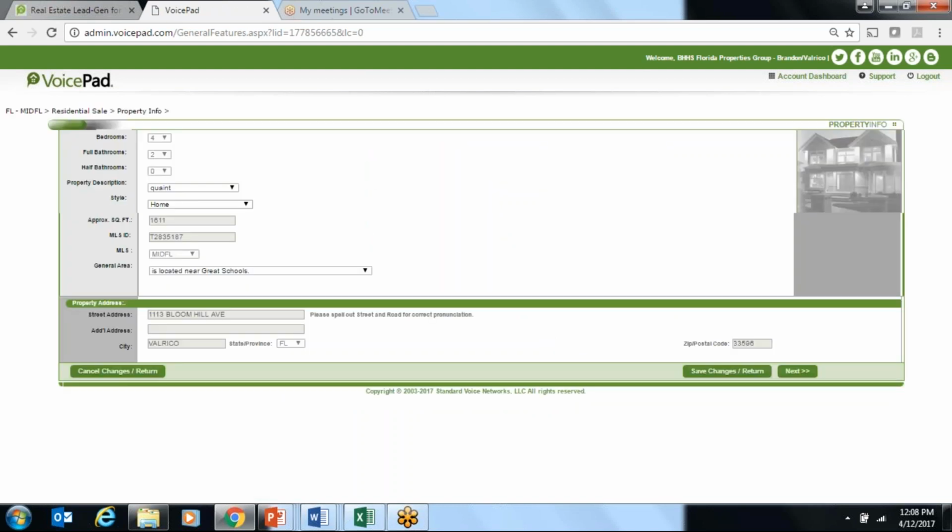basic details. So we can see here in this listing that by default, some of this is already going to be populated for you. So obviously bedrooms, bathrooms, half bathrooms, square footage, the MLS ID number, as well as the street address will already be there for you. However, there are some fields that will not have information by default. So for instance, the property description here, you'll see that there's a little drop-down menu. You're able to select one of hundreds of different adjectives that help describe your property. So lovely, luxurious, magnificent, newly renovated, practical, quaint, private, whatever adjective you feel best describes the listing.